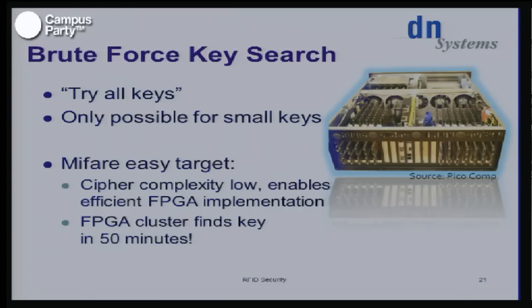Cipher complexity is low, which enables different FPGA implementations, and an FPGA cluster like this is, by the way, off-the-shelf equipment. You can buy these boxes in the States with a lot of FPGAs. One of these cards has 512 FPGAs, and you have a couple of cards in this device. So you can actually brute force keys with these FPGAs in about 50 minutes. With a newer generation of FPGA cluster, you can brute force a DES key in 5 minutes. A DES key in 5 minutes is the actual state of encryption.